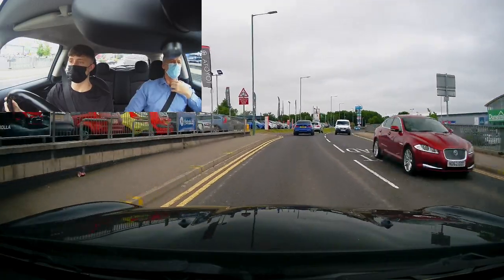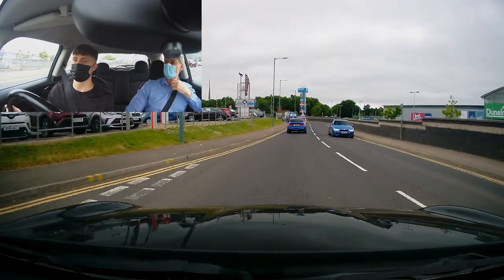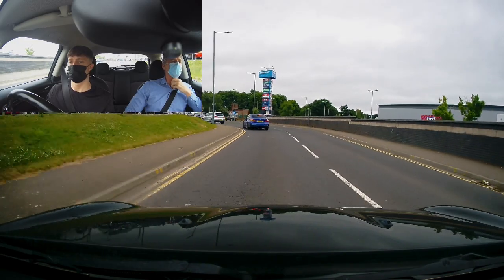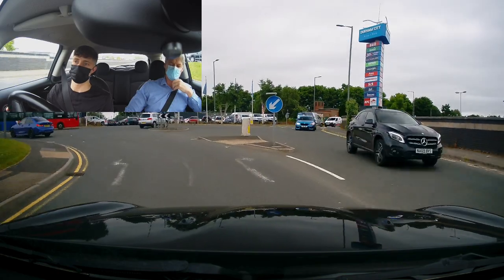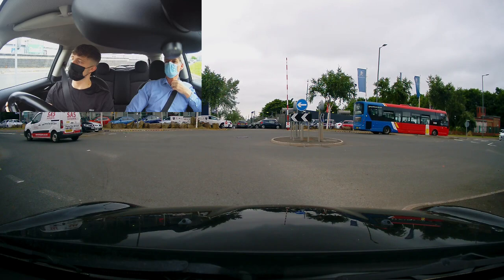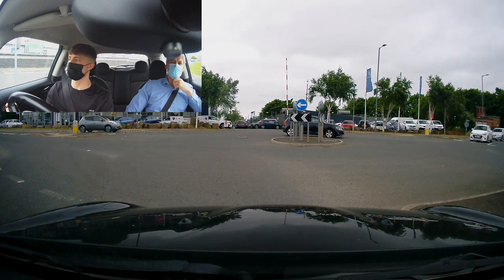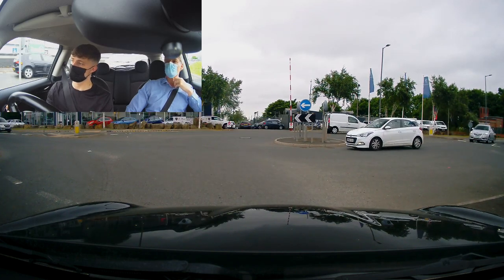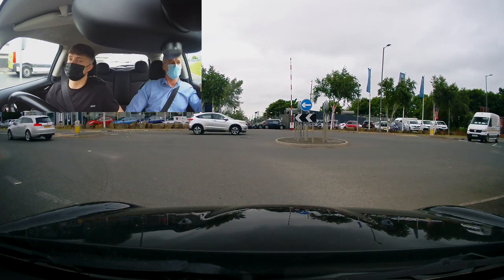Follow the signs for the A1M. Sharp that braking, isn't it? I don't want that. You missed the blocker coming from your left. Should be using the parking brake now. Watch the blocker, see the silver one blocker.